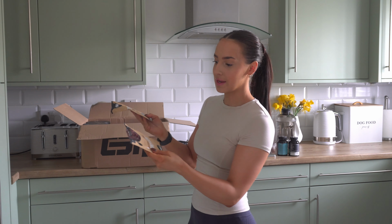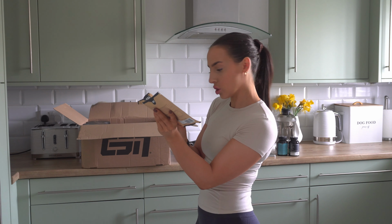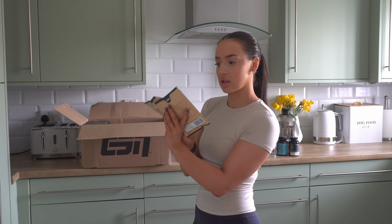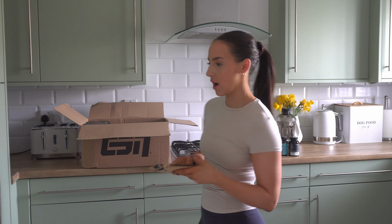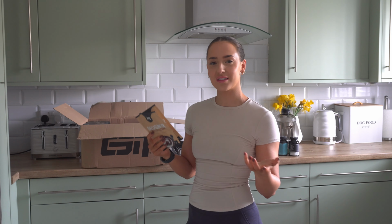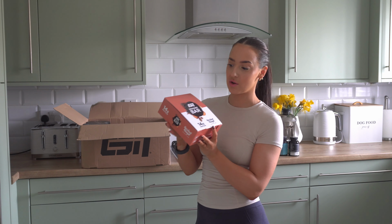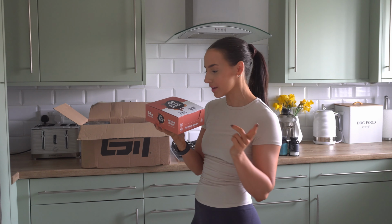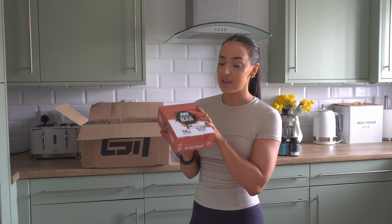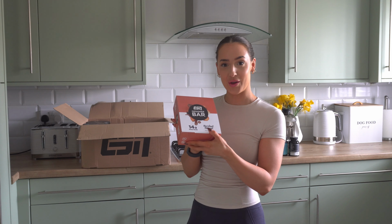Oh, I've got two samples of the designer protein pudding. What did we get? Chocolate and hazelnut. So I'm going to give them a try and see what I think. Samples are just so handy because I don't want to buy the whole tub in case I don't like the flavour. We've got one box of the hazelnut designer bars because I already have, I think, two boxes in the cupboard. If you don't know about these, please try them on your next order. I don't know anyone who doesn't like it.